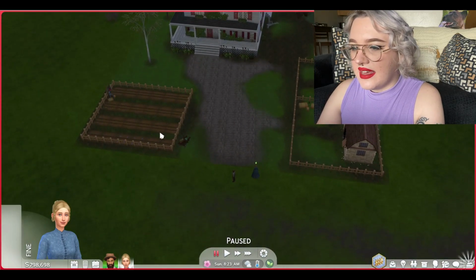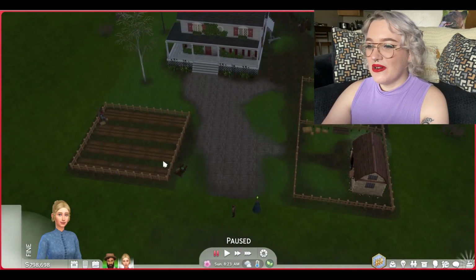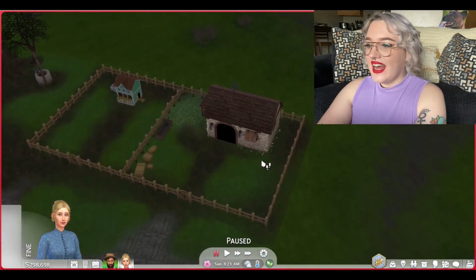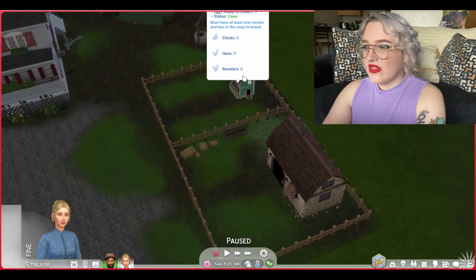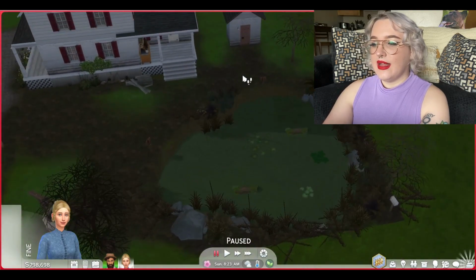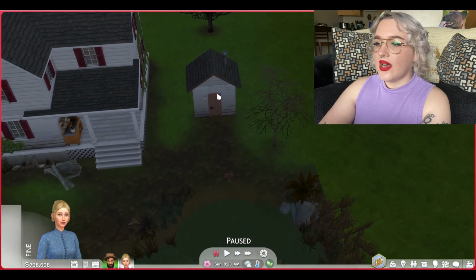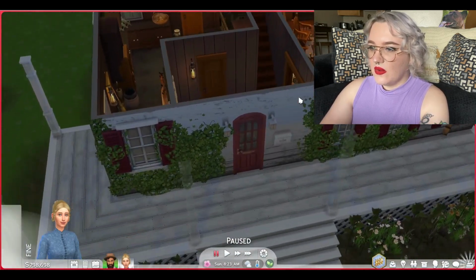We have the place where you grow things on the left. The garden. On the right here, we have where the cow lives. And then we have where the chickens live next to it. And then back here, we have a pond. Jesus Christ, this is a bad start. And then we have the outhouse back here. Let's go look inside. God, it's so dark.